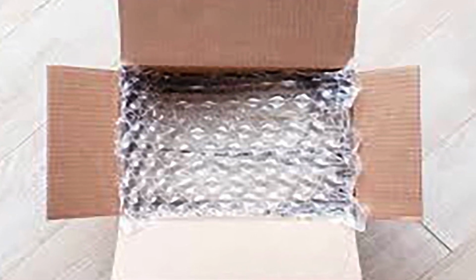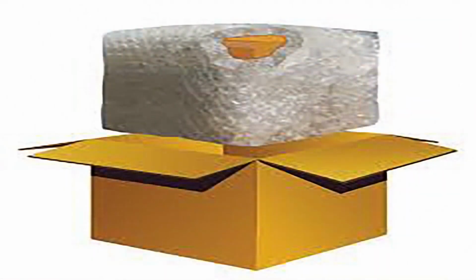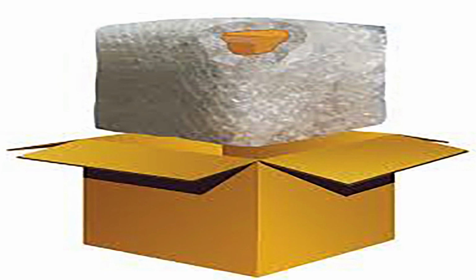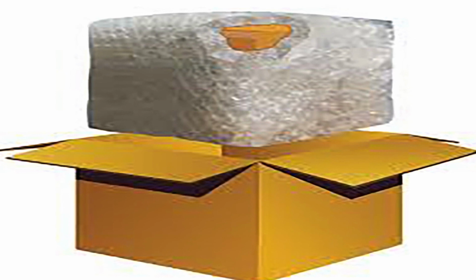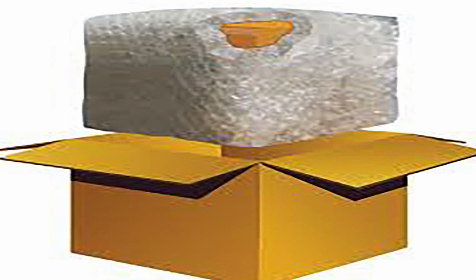Some specific steps when it comes to packaging are: use as little protective cushioning as possible. One layer of bubble wrap is enough for most non-fragile items. Not only will you have to buy less cushioning, but you will also save on shipping weight and be able to use smaller boxes.